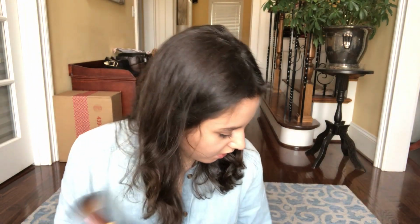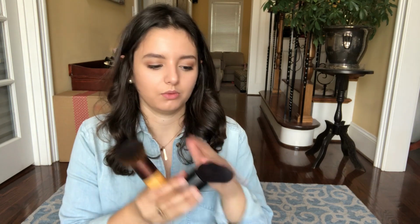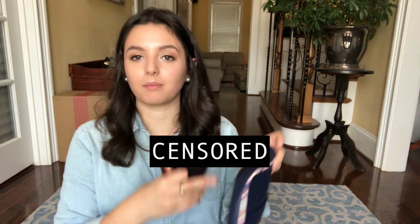Okay, so I have this, and then I have my big Kabuki bronzing brush, which is a little bit less densely packed, and I just use it for bronzing my cheeks and around my forehead. Okay, and I'm gonna put those in the same top pocket with all of it.